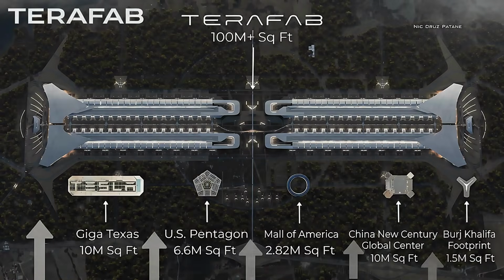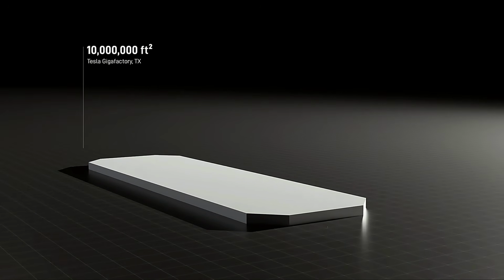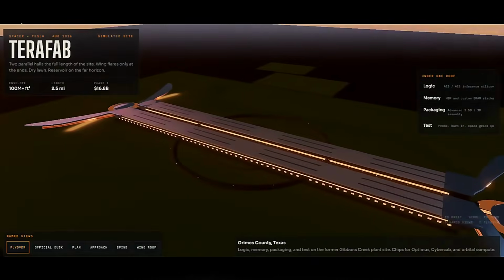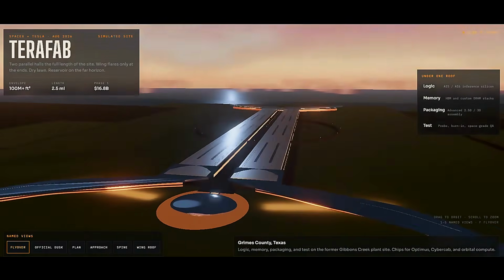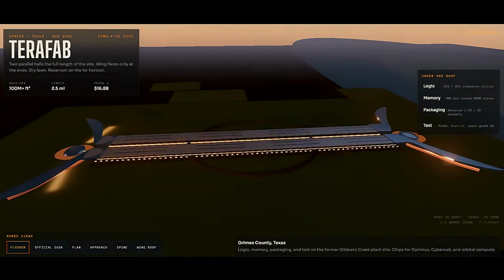To understand the scale, consider this. The Pentagon fits inside Terafab. Apple Park fits inside Terafab. The Mall of America fits inside Terafab. China's New Century Global Center fits inside Terafab. All 4 combined are still smaller than Terafab.